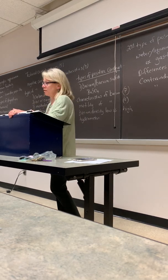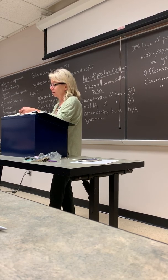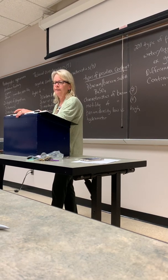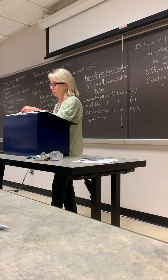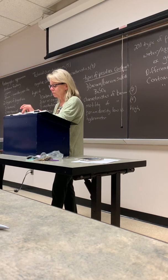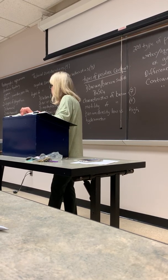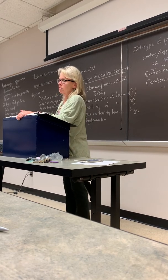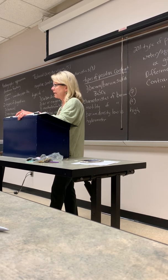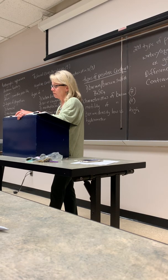There are two types of digestion. I might have gone over this earlier. The first one is called chemical digestion. It's just what it says. It's the breaking down of food with the use of chemicals, basically enzymes. The second type of digestion is called mechanical. This is just the churning and peristaltic action to break down the food.